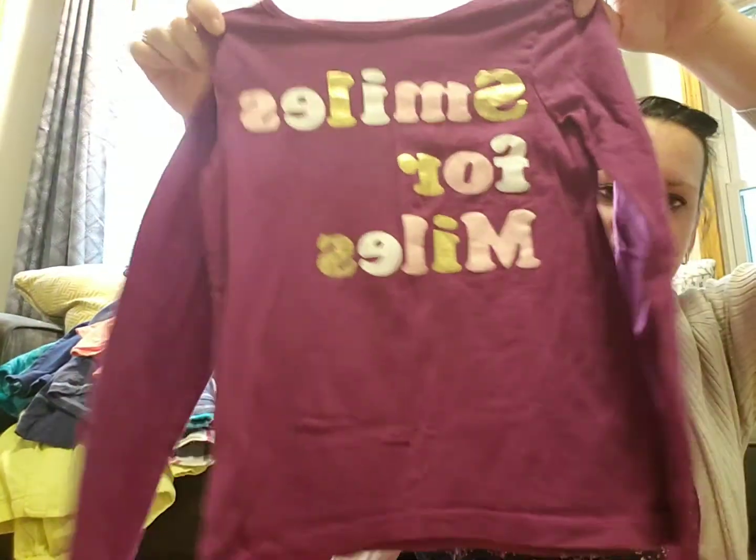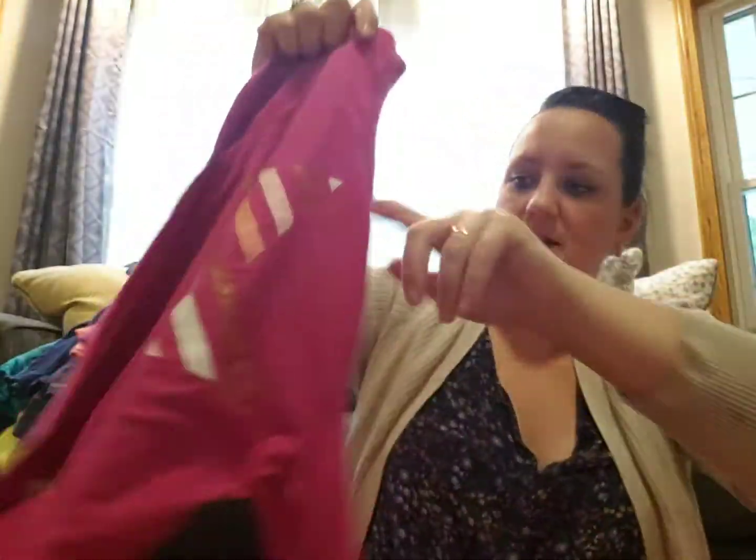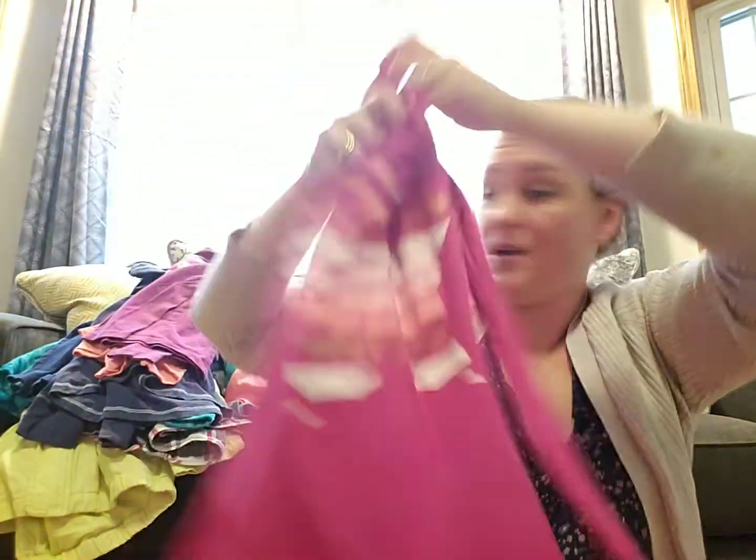This one is the Crazy 8s. Smile for Miles. So cute. And the last one was the Crazy Eights as well with the star. So again, all 11 pieces for $5, which makes them less than 50 cents a piece, which is just such a great deal.